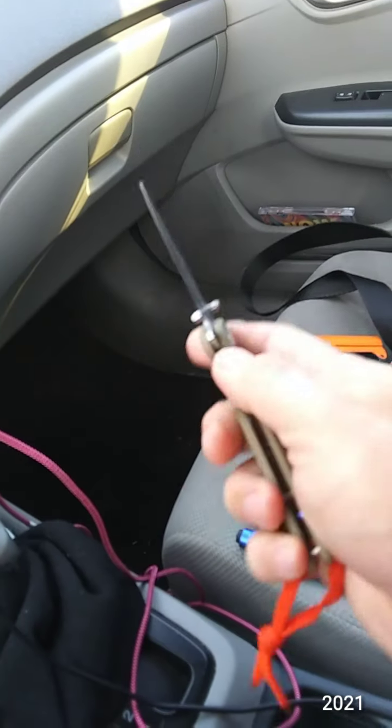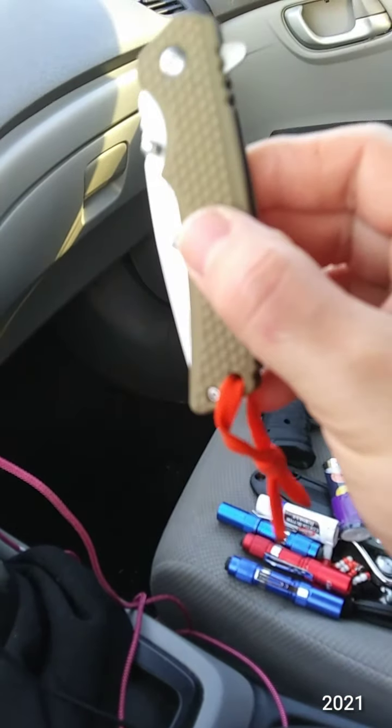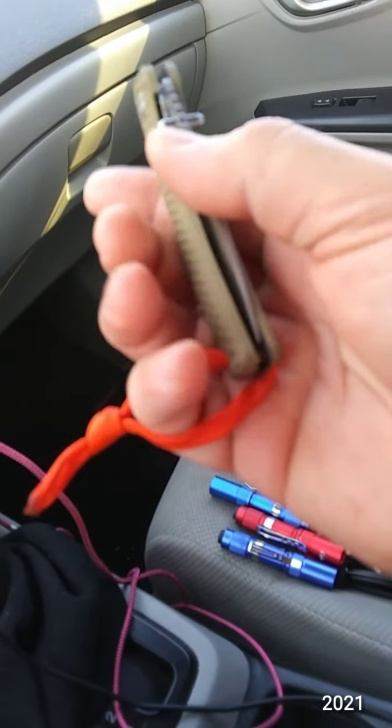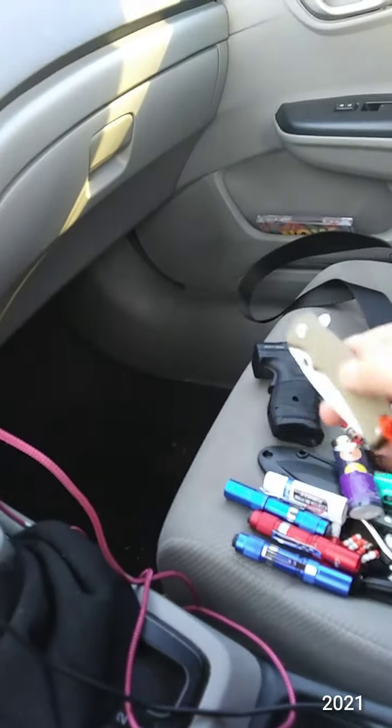And I've got a couple others still in the package. I don't plan on selling. Probably will end up giving away. But this one's not centered, but the other ones are. Well, another one that I opened is. But I like this knife, so I did make a video of this one already. That is the fifth pocket. And is that everything?